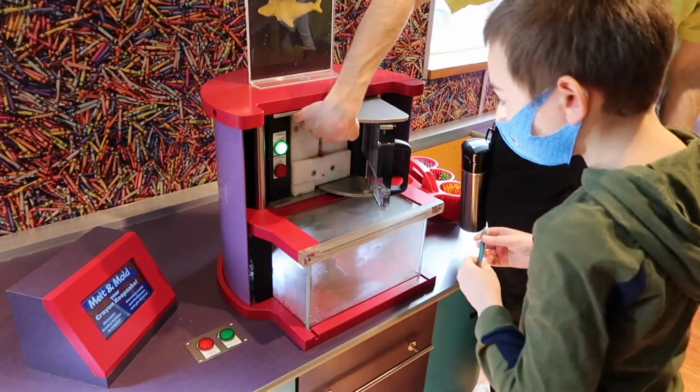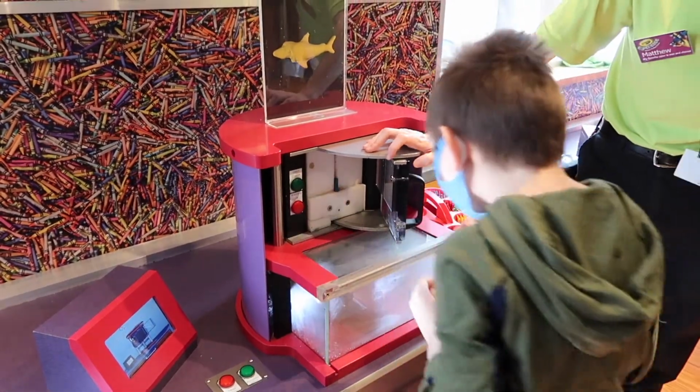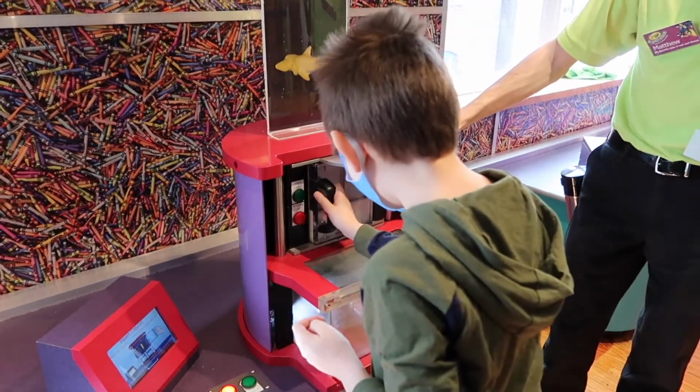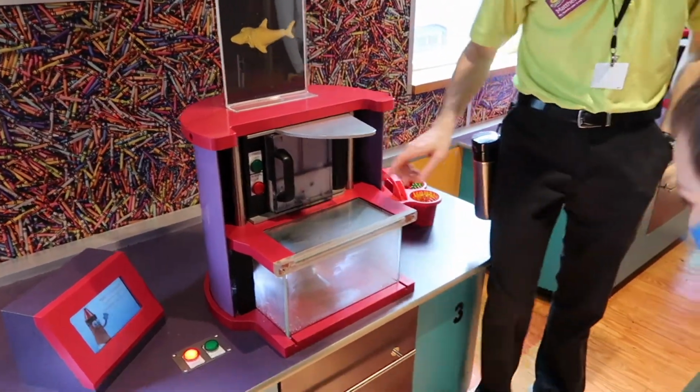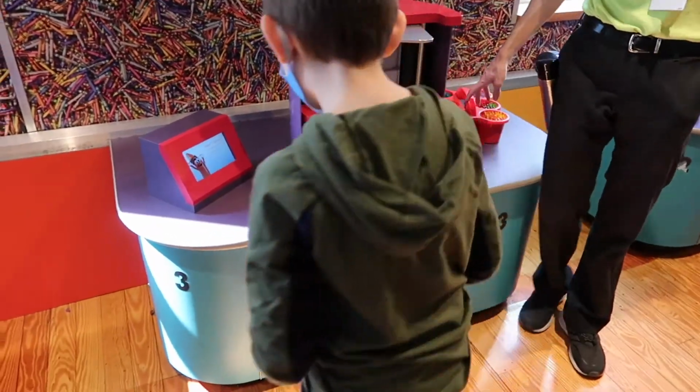Trying. Put it in pointing down. Okay, it's hard. Now shut the door. It'll start by itself. Listen, baby shark, daddy shark. Then when that green light turns on, it's all finished. I'll take it out for you, okay?